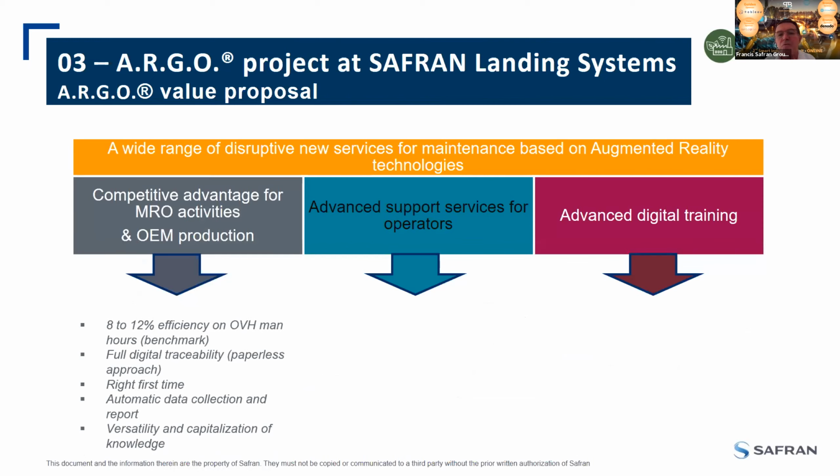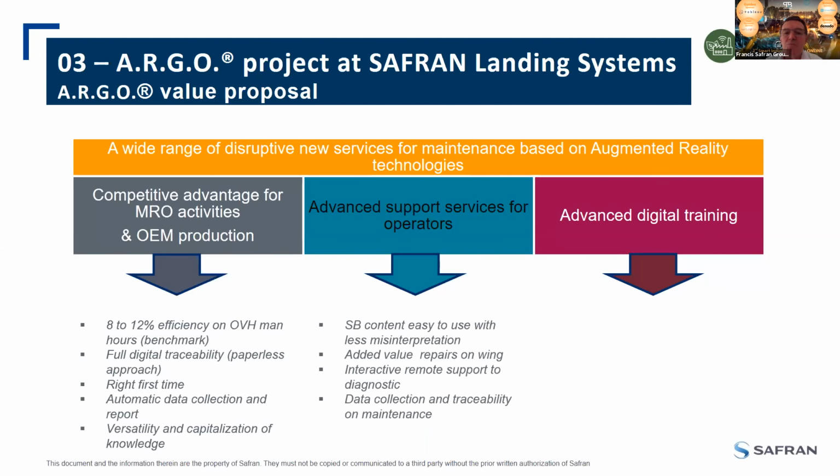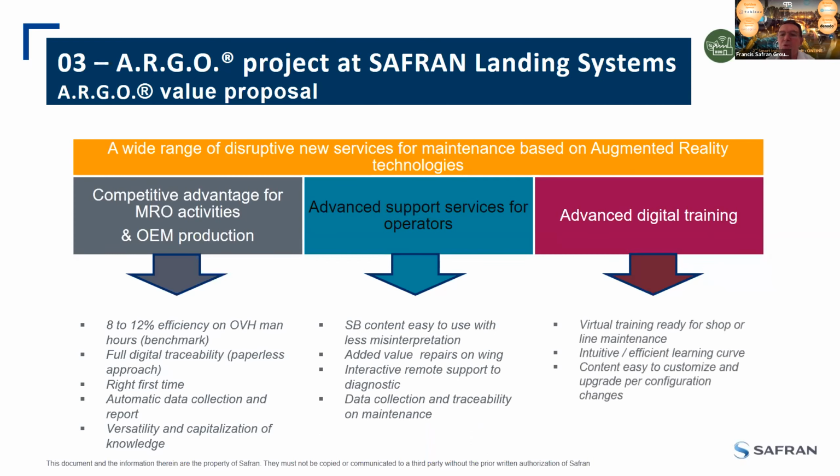Globally, we work on three main objectives. The first is to have more competitive advantage on MRO activity and production. We talk about 8 to 12% efficiency on man-hour, full digital traceability, right first time with a big impact on quality, automated data collection and report, versatility, as I did explain, but also some possibility to develop services for a customer. If we are capable to do these things internally, we are capable to provide a customer some digital version of the documentation with more added value, and also some possibility to extend and provide some training, either augmented reality or more virtual training.